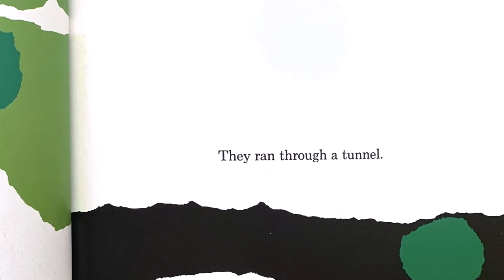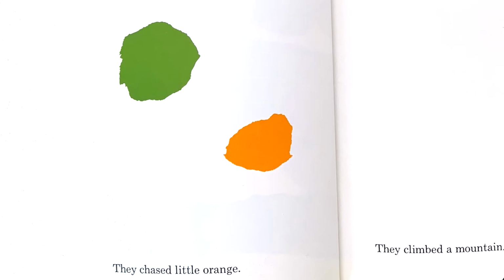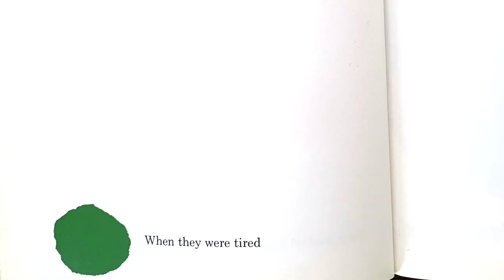Oh, wow, what's happening? And hugged each other. It's happening more. Until they were green. Then they went to play in the park. They ran through a tunnel. They chased Little Orange. They climbed a mountain. When they were tired, they went home.